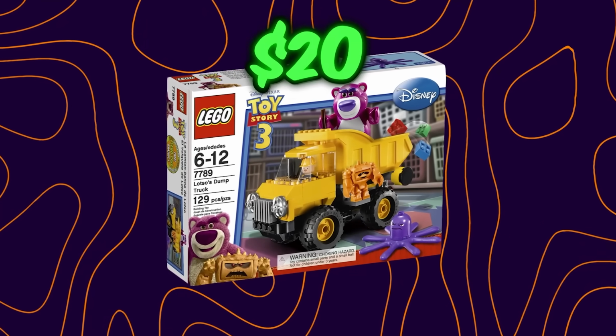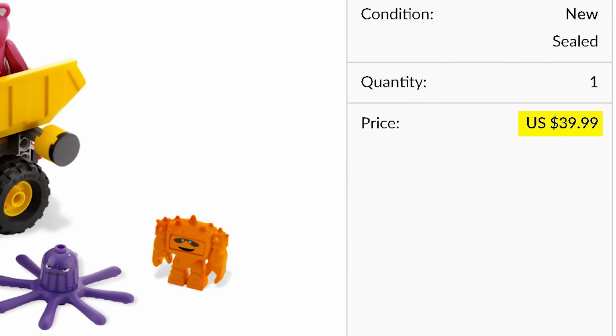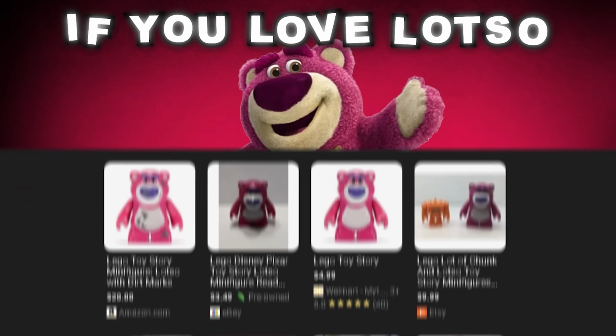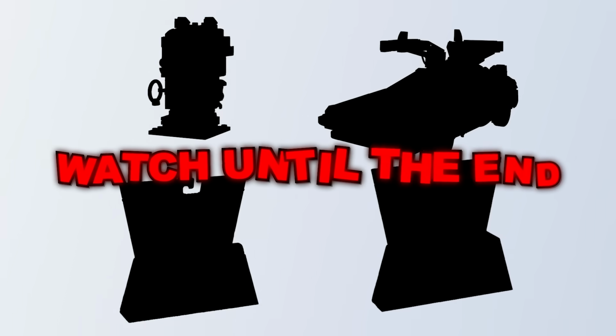This set retailed for $20 back when it was on the shelves, and surprisingly, it actually isn't that expensive these days. You can pick one of these up on the aftermarket for around 40 bucks, or if you love Lotso with all of your heart for whatever reason, there are loads of listings online for him too. Now, I know I said Lotso was pretty cool, but there are way better sets and minifigs later on in this video, so be sure to watch until the end.